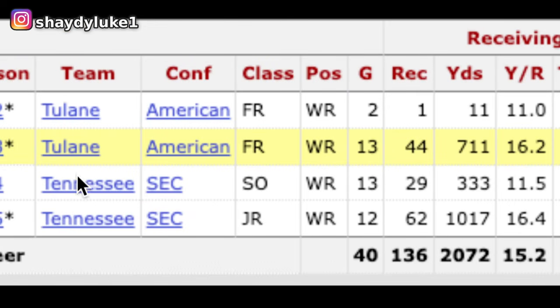You see his stats right here, basically through college. 2025, he really popped in his junior year, right? So you see right there, 62 receptions for 1,017 receiving yards, 16.4 yards per reception, along with 9 touchdowns.